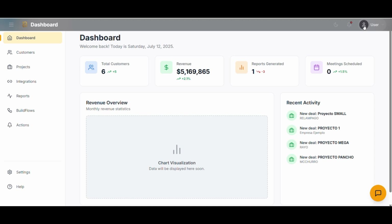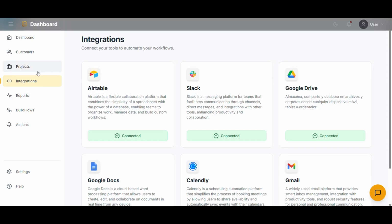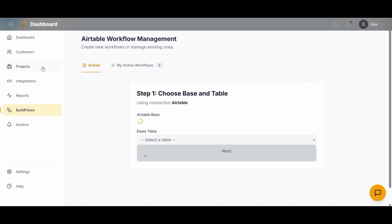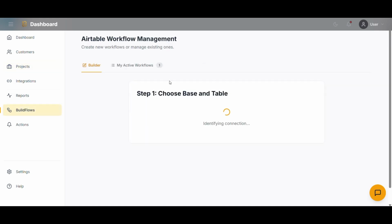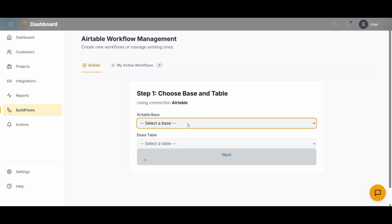First, connect your tools, your CRM, and your communication platforms. This establishes the secure bridge for bots to communicate with your data. Next, create a new workflow and link it to your data source. In this case, we're using Airtable. Our system intelligently detects your table, so you just select the one that tracks your deals.